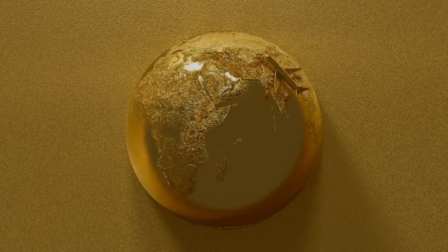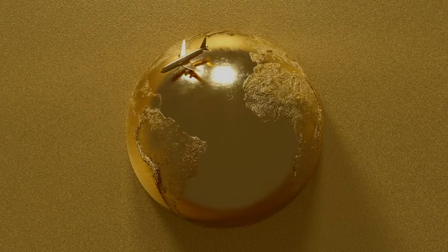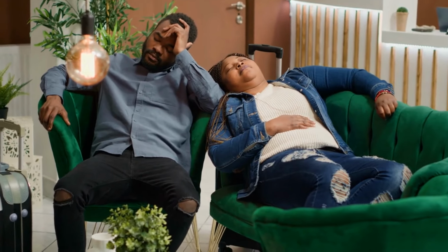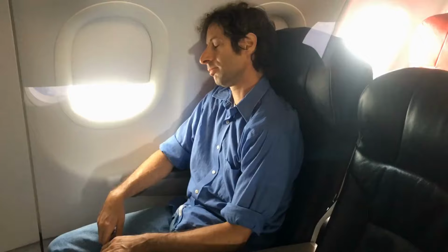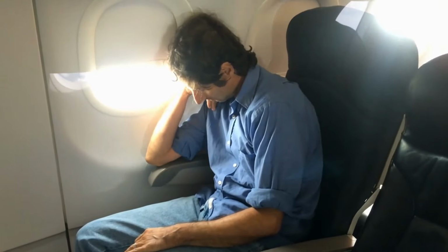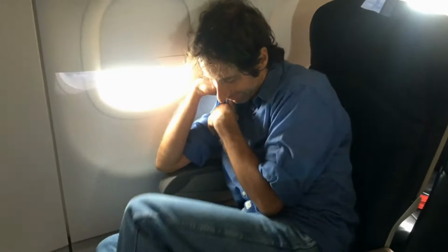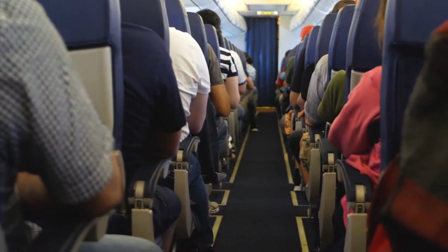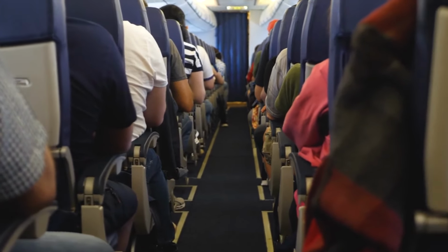Let's be real, long-haul flights can be rough. Whether you're crammed in economy or battling jet lag, those endless hours in the air take a toll. But here's something that might surprise you. A whopping 50% of travelers don't plan ahead for in-flight comfort, according to recent studies. That's half of us, stuck in uncomfortable seats, missing out on simple ways to make the journey smoother.